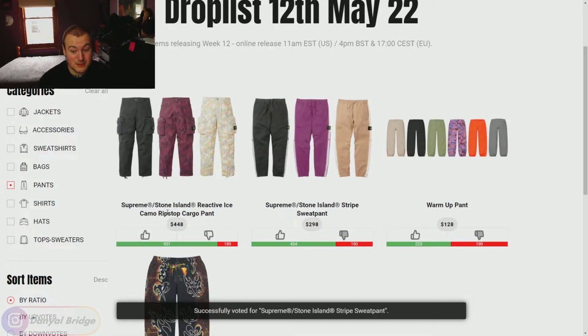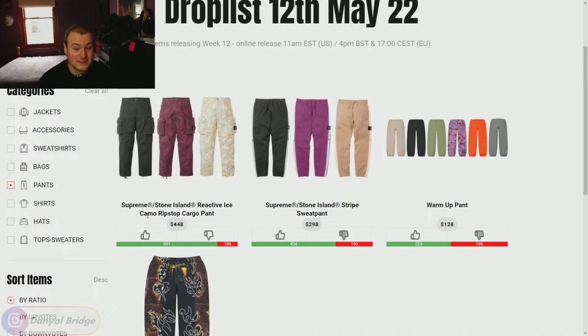Next we move into the Supreme Stone Island Reactive Ice Camo Ripstop Cargo Pants. What a title. Yeah, I don't mind these. I don't wear cargo pants, but I don't mind the silhouette. I like the little patch on the pockets. I like that it's reactive, so it'll go from a solid color to a camo.